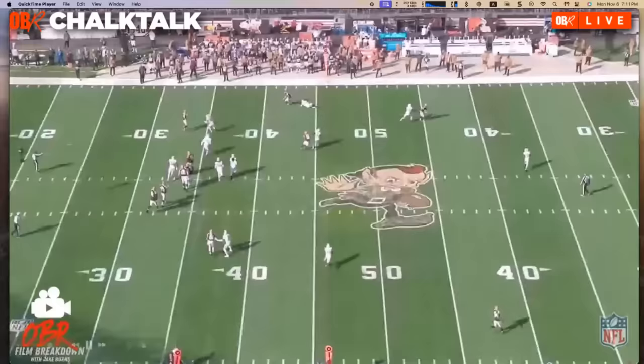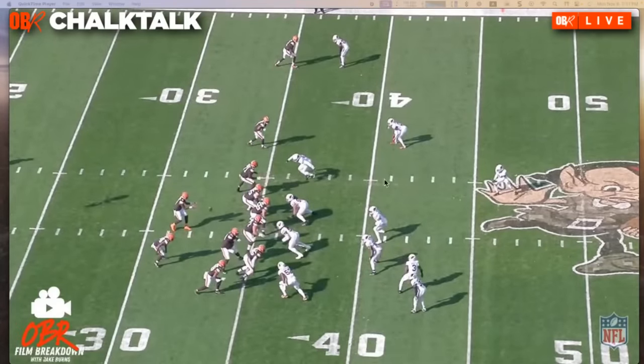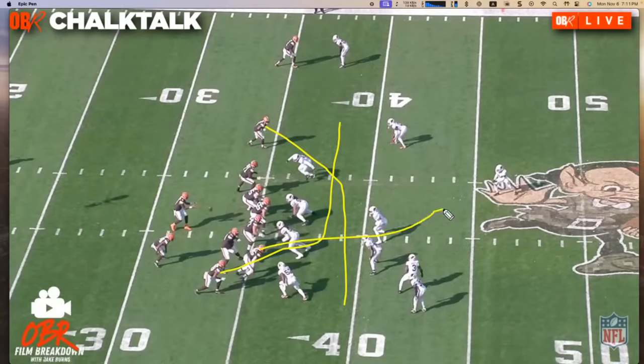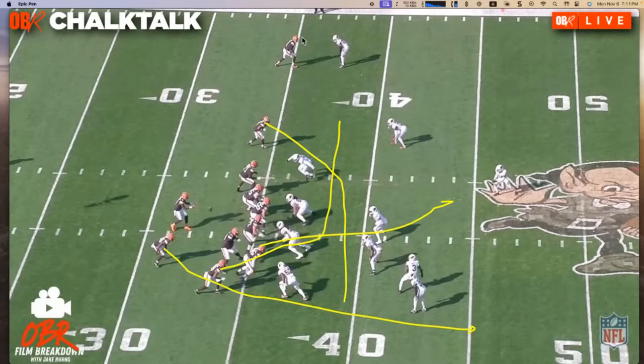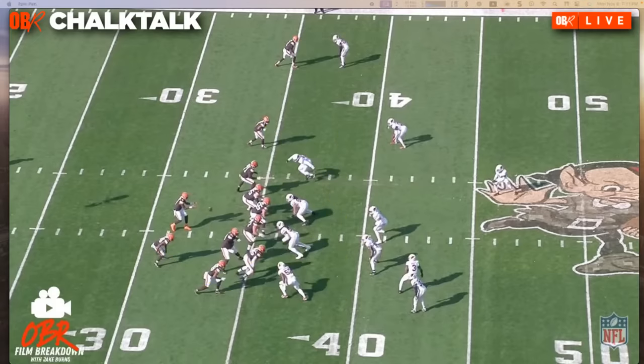All right, so this is, again, I just talked about the mesh stuff that they like to run, right? Here with a middle sit, this Chip Kelly mesh is what people tend to call that. So you'll get a rail route from the back. This is a little more indicative of the true look of this stuff. You get a vertical go here. So the Browns do a tendency breaker, actually, on this one.